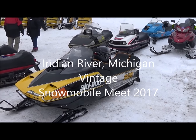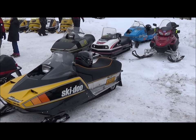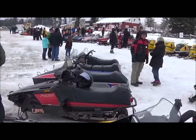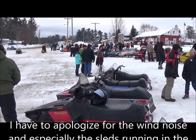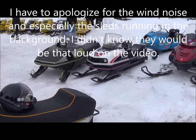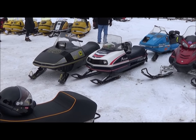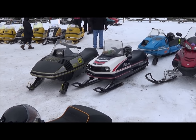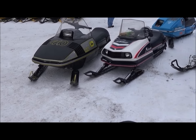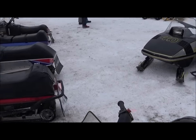Well, here we are in Indian River, Winterfest 2017, and the mini snowmobile meet, as you can see. We have quite an array, so we're going to go through them and take a look at them all. A lot of different kinds. And we got a John Deere Liquifier. That's an earlier one there, an older one of theirs. It's a bit newer than mine.